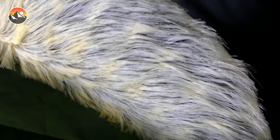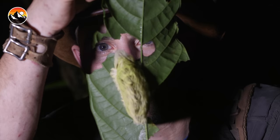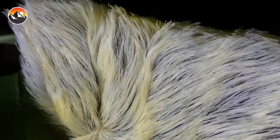Now, it's tough to tell which end of this guy is the head. I'm gonna go ahead and guess that this end is the head because as you can see, he's eating a hole right through that leaf. And we've caught this caterpillar right in the middle of dinner. And I'm sorry that I had to bug you in the middle of dinner, Mr. Caterpillar, but you were just far too bizarre looking for us to not get in front of the cameras.